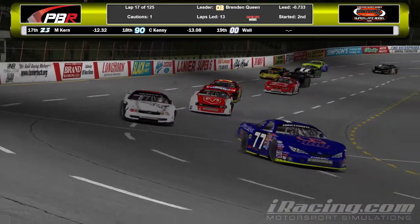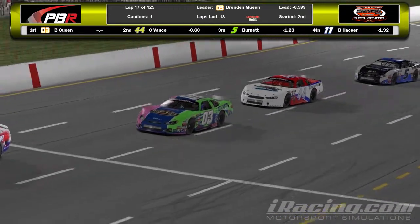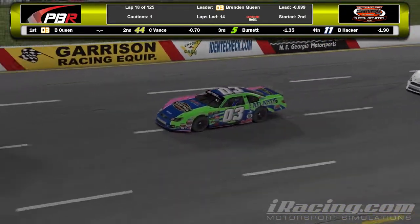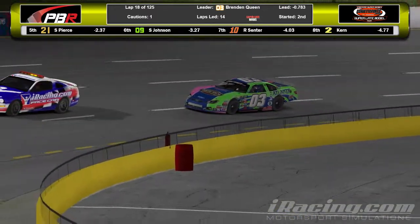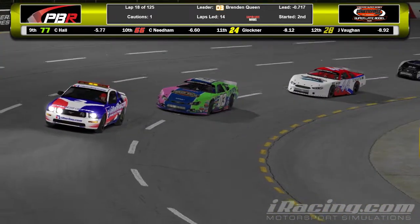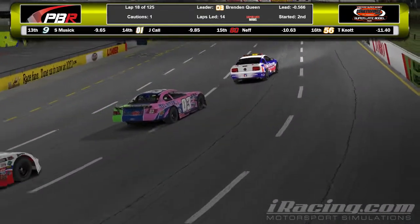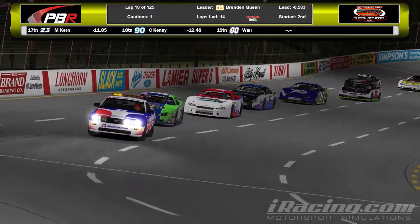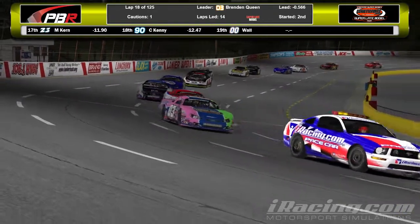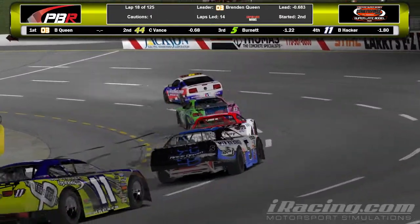So if something happens going into the corner, it's real hard to get yourself low down enough to not get caught up in it. And I've got to start to wonder, the admins were talking way before the session even went up today about where to put that restart line tonight. I'm starting to wonder, did they put it too late? And that's what caused that huge checkup and gave pretty much everybody in the middle of the pack damage.